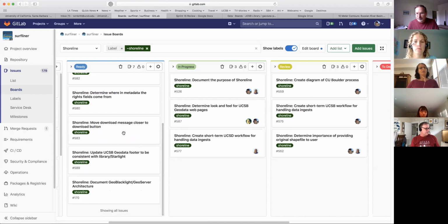So we could do something locally, but we'd also want to talk to the community at large to see if they want to do something at the community level about that. Little thing, the geodata footer at UC Santa Barbara doesn't match, so that would need to be updated. And then documenting the architecture, so folks know.